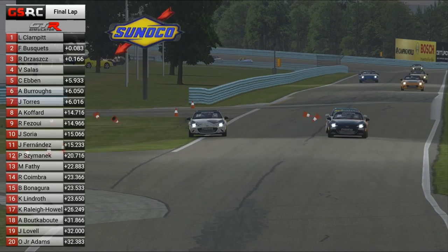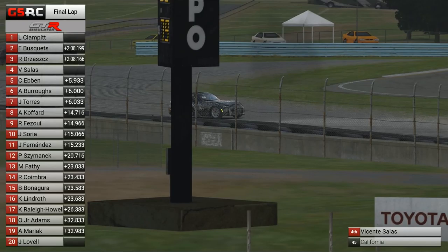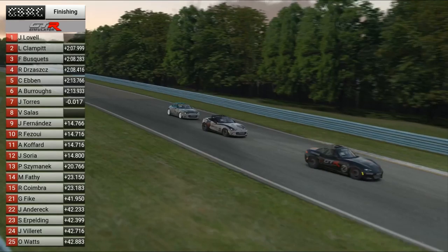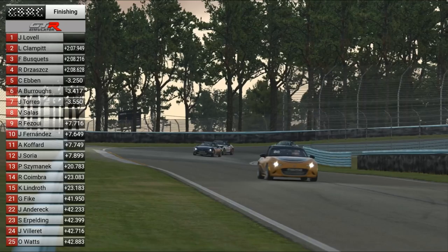Solis goes sliding, and the top D's out of it. Top three now are in it. Hard racing going down the backstretch, put Busquets into him. It's now Dragic trying to find his way around Busquets. That moves Logan Clampett up into the lead. Dragic trying to find a way around Busquets. Busquets holding firm. He is almost to the back bumper.